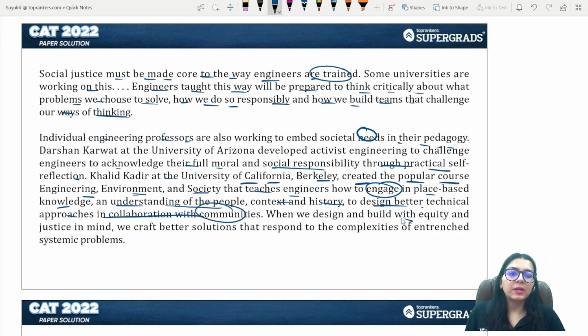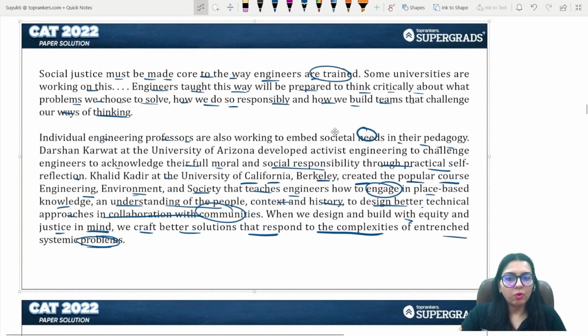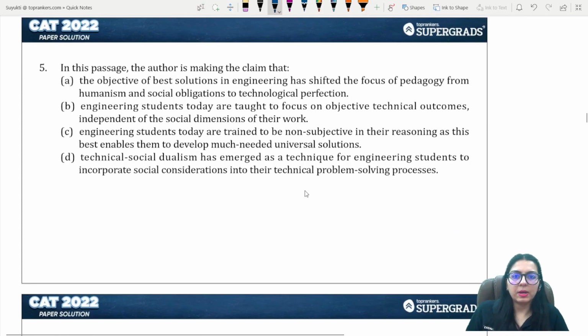When we design and build with equity and justice in mind, we craft better solutions that respond to the complexities of entrenched systemic problems. And this is the way we can probably deal with the entrenched systemic issues more conveniently. So that is what the passage is about. And with that, let's get to the questions.